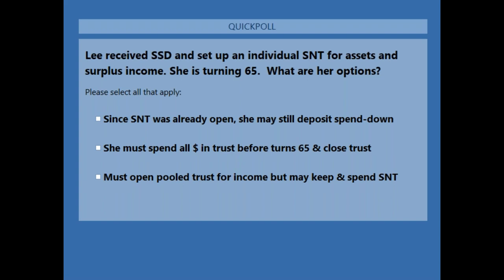If she wants to continue depositing her spend down into an S&T, she must open a new trust, and it must be a pooled trust. But she can keep her income that she's already deposited and any assets she's deposited in the existing S&T. And that trustee can still spend money to benefit her. So she would have two trusts, but that's absolutely essential.